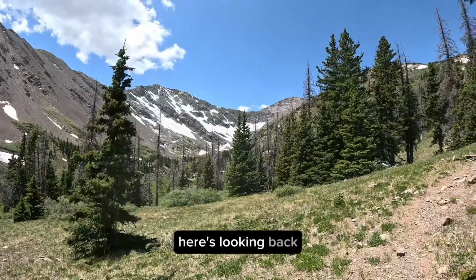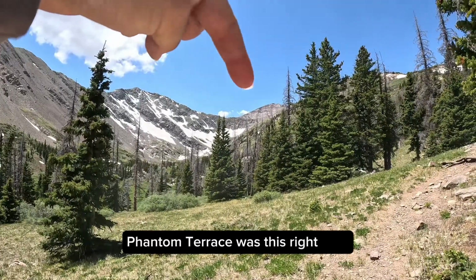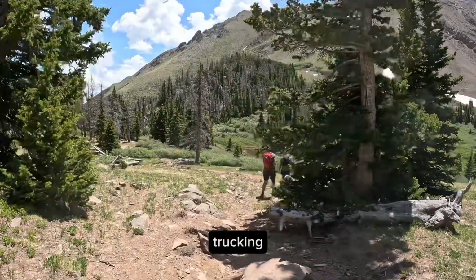Here's looking back. Phantom Terrace was this right here. Trucking.